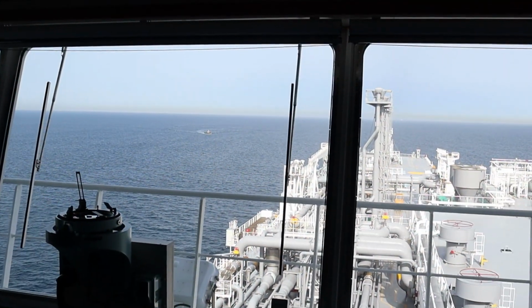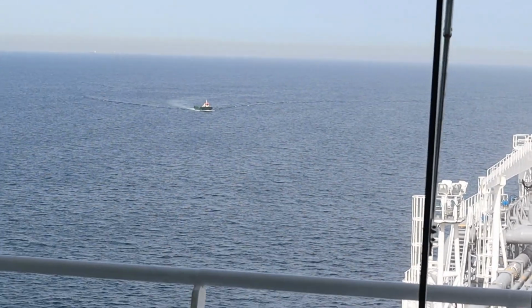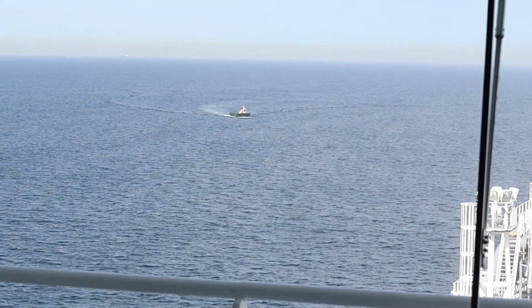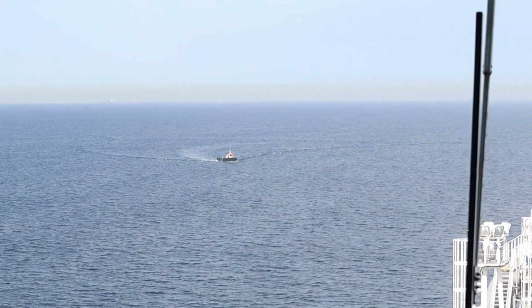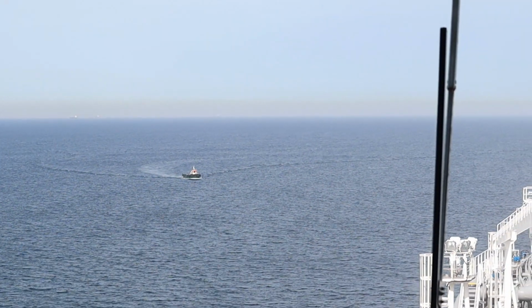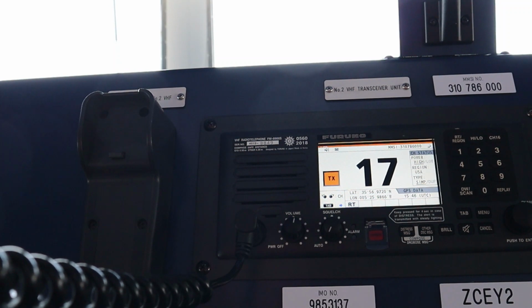While performing these tasks, it's very important to maintain communication with the agreed channel, and if there is anything else required to be done, the ship can provide the best that it can do in order to accommodate the disembarkation of the crew.